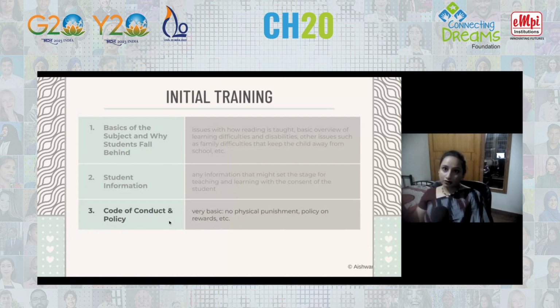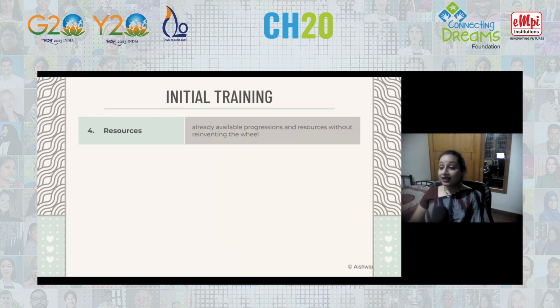Number 3, code of conduct and policy. I don't want to go into detail about this, but very basic: no physical punishment, policy on rewards, etc. It's extremely essential for us to keep our students safe. So I'm just putting it out there that I take care of this. I won't go into detail.